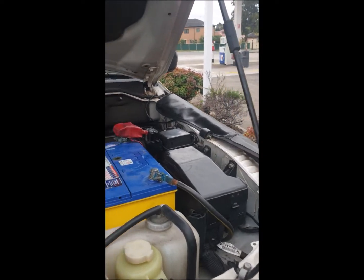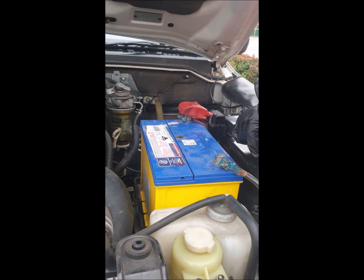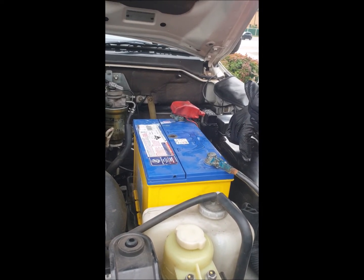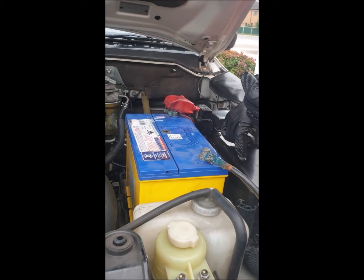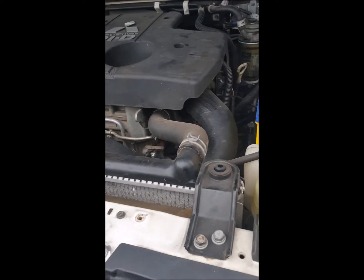So, Matt, the only part that you had to physically take out in order to reach the suction valve was the battery itself? Yeah, the battery and that cover around it. You didn't have to remove any other part. Okay. Make it start for us.